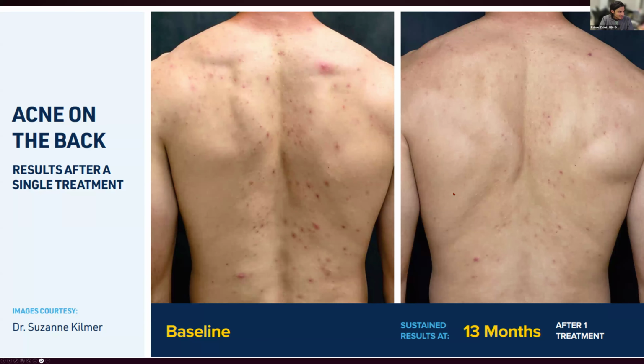This is a result actually from Dr. Kilmer. We have a lot of before and after photos from both our trials and from patients we've treated, but they're all from patients we've treated 3 or 4 times. But this is a patient who was treated just one time, which is what I wanted to focus on because we're talking about things that you can get results sooner.